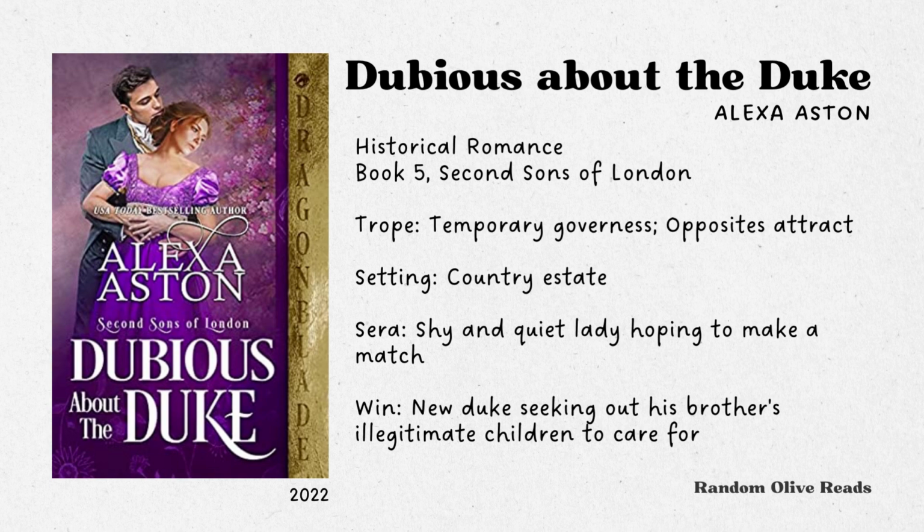So now we get to Sarah's story, which is in Dubious About the Duke, which is book 5 of the Second Sons of London series. This book takes place pretty shortly after the previous one ends. Now, while Sarah was really supposed to wait a year until coming back to London for her season, she decides to come pretty shortly after Minta leaves Canada and goes for London.